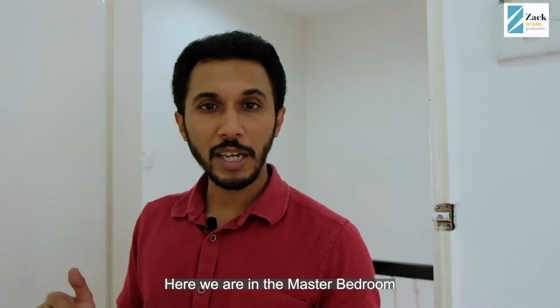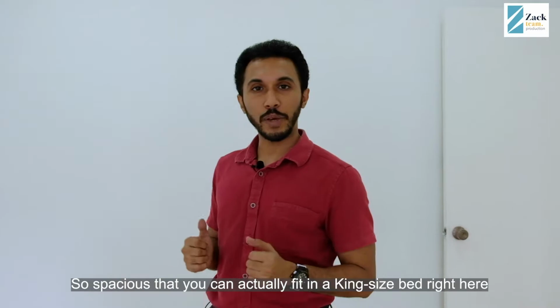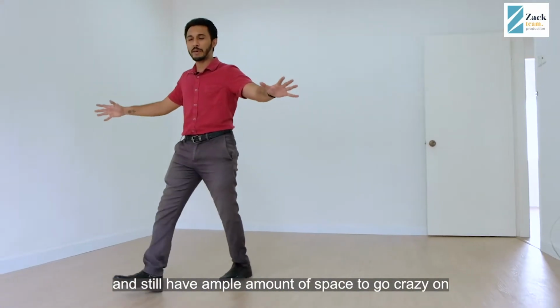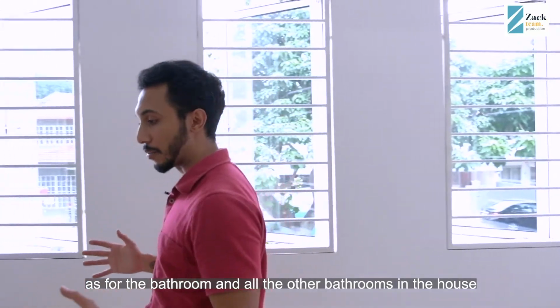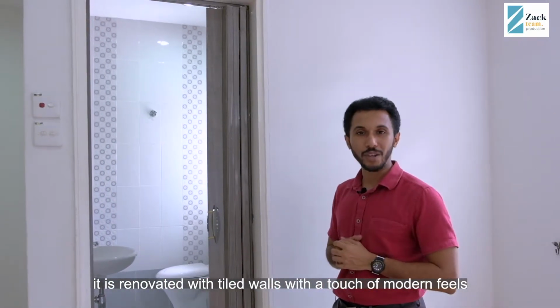Here we are in the master bedroom, the best part of the house. Why? It's so spacious that you can actually fit in a king-size bed right here and still have ample amount of space to go crazy on. As for the bathroom and all the other bathrooms in the house, it is renovated with tiled walls with a touch of modern feels.